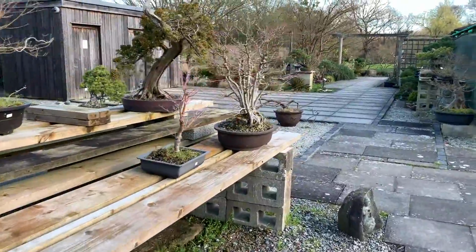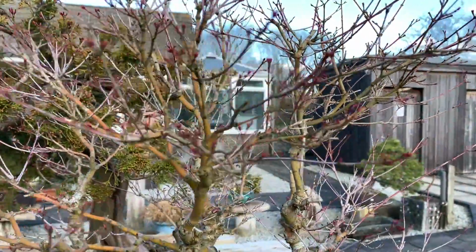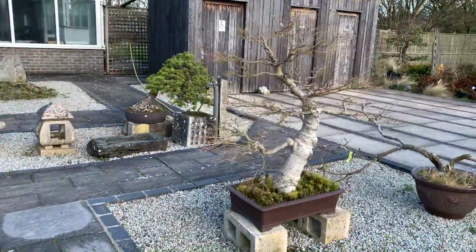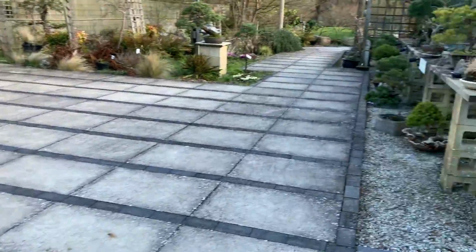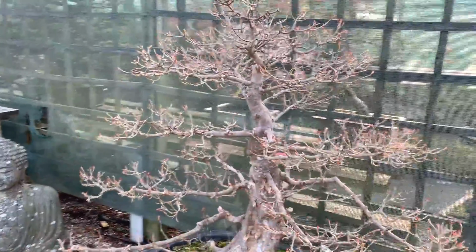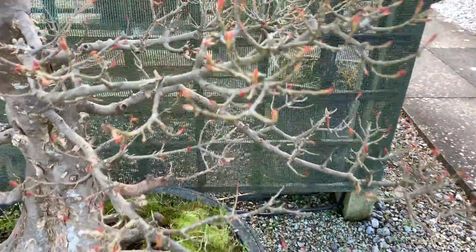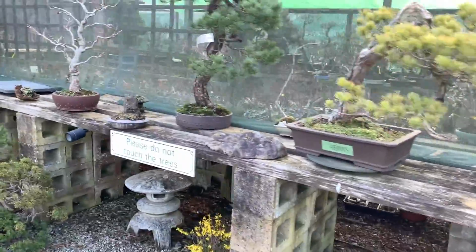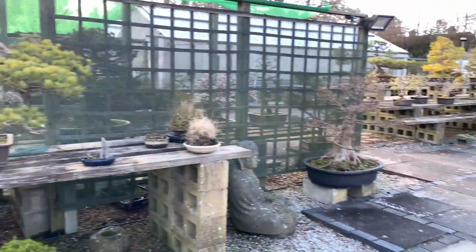Now let's walk a little further into the nursery. Now these maples have been outside all winter, but they are not yet in leaf. Another of my very big maples, not yet in leaf. This trident, again in the open, is only about 20 yards from the other one, but the leaves have hardly started opening. And yet I have another trident in the open which has almost all the leaves completely open.